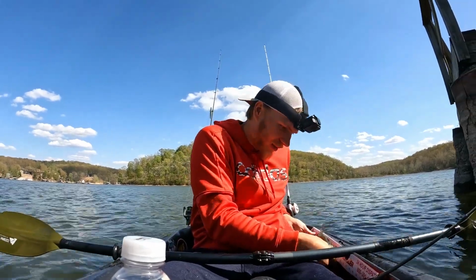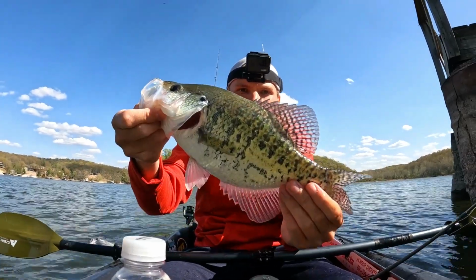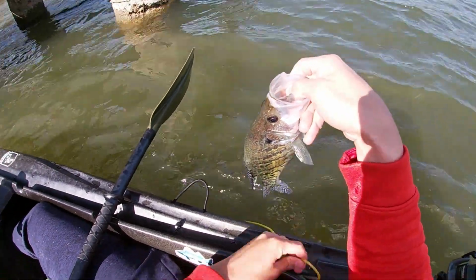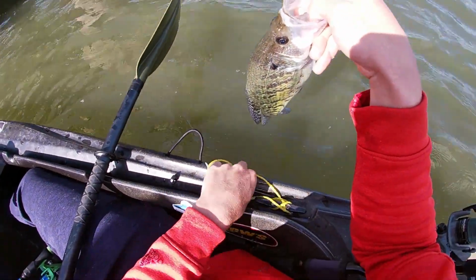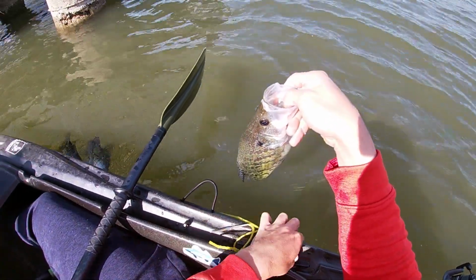Feels like metal. That's a 13-inch white crappie right there out of the Lake of the Ozarks. That's awesome. I'll get him on the stringer as well. It means I got two 13-inchers on here today. That's pretty good. This will be number 10 going on the stringer tonight.